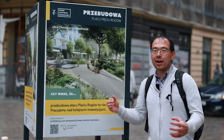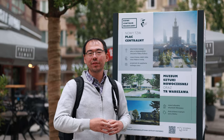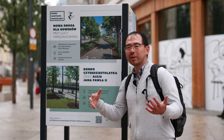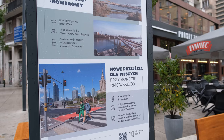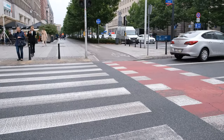Warsaw is investing a lot in improving its public space. The monumental buildings in the city leave lots of room to be converted into green space like this one. Warsaw is also building plenty of bike lanes, as you see here, and they're upgrading the bike lanes to become wider and more comfortable for cyclists. Come over here and I'll show you what they've done with a bike lane.